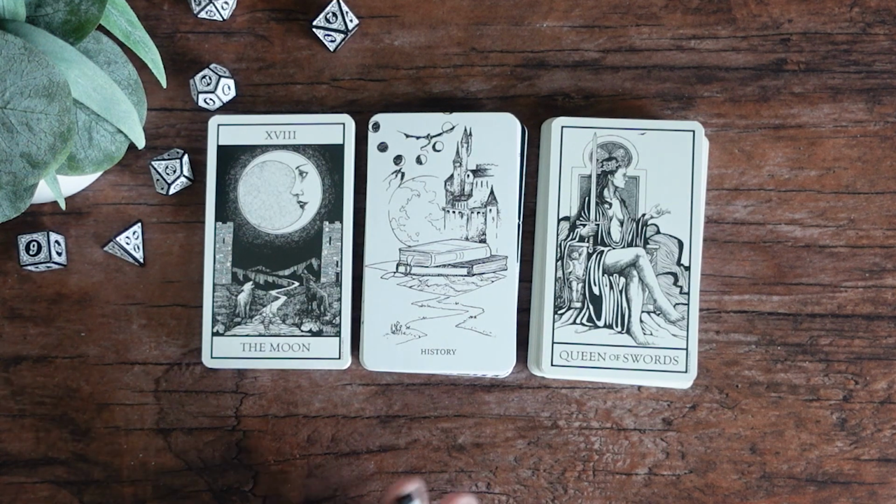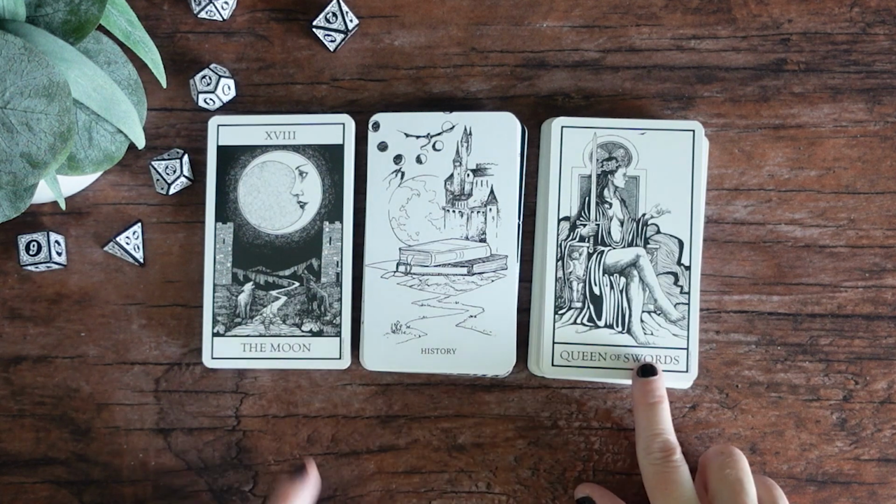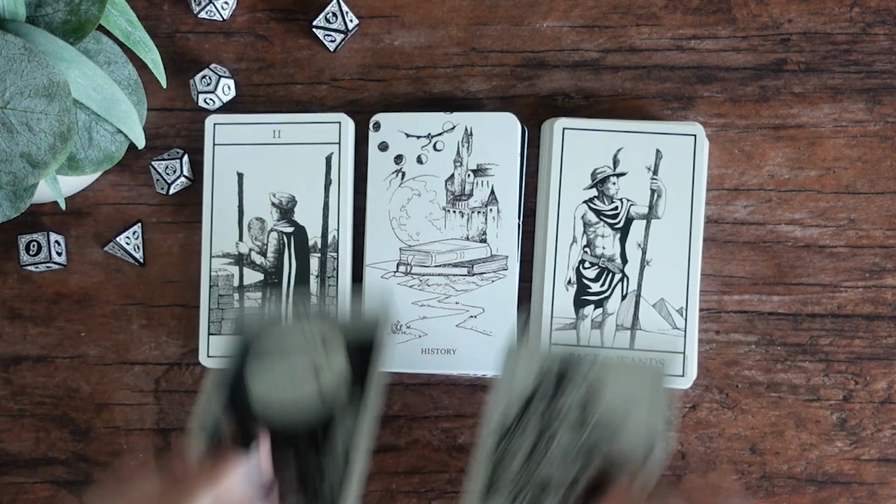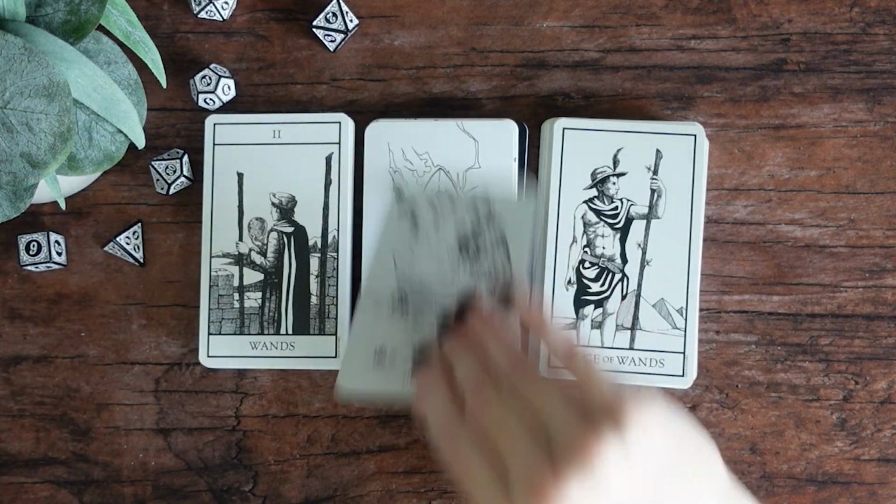And I really love the way these two decks play together. So here we have history between the Moon and the Queen of Swords. Like knowing your history, knowing what is true, what is not, and being able to suss that out and use some discernment when you're looking at those, maybe your own history or the history of things that you're exploring or studying or things of that nature. Like really knowing what is true and what is not. I just think that's beautiful.